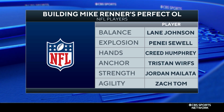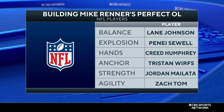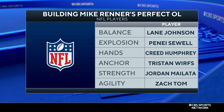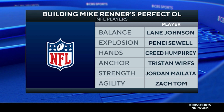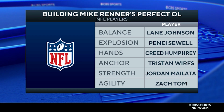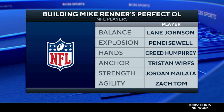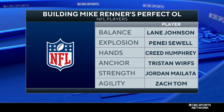Explosion, Penei Sewell. His ability to unlock his hips into contact is why he is the best run blocking right tackle in the NFL. Hands, Creed Humphrey, the guy does not let people off his wrist. When he gets his hands on you, the block is done. Anchor, Tristan Wirfs. That's why he might be the best pass protecting LT in the NFL right now.